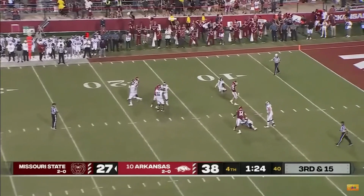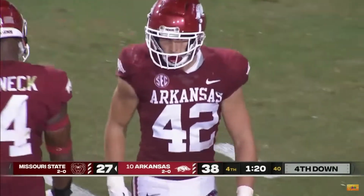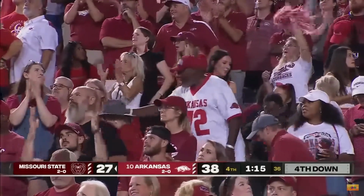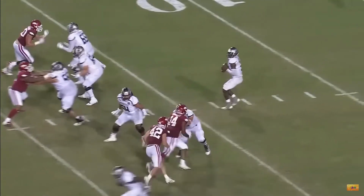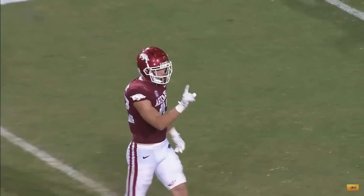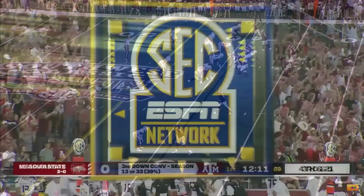Drew Sanders ends the night on a sack. The 8th sack of the night for this Arkansas defense. And it's the Drew Sanders show on 3rd down. And they talked about Sanders earlier this week. That they said Sanders would have come here out of high school, but their program wasn't good enough.